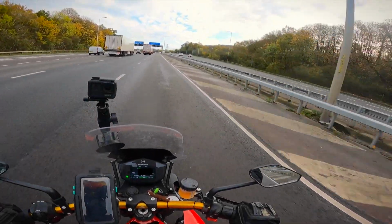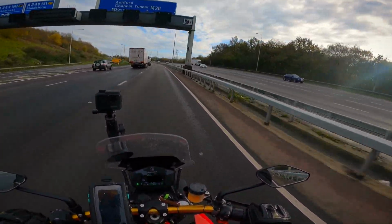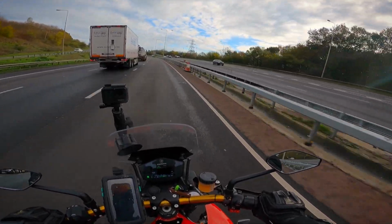Okay, we're at 113 miles on the trip, 94% charge. Let's see what sustained motoE does.